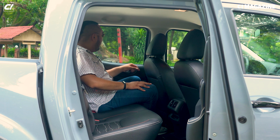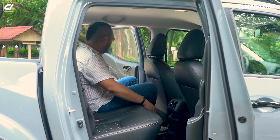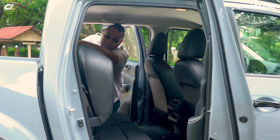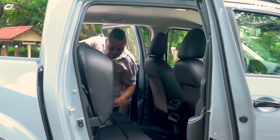One thing I do like about this is its storage capability. So aside from this and this, sadly no sleeves here. This comes with a storage space over here. You use this, you hook it here at the back, and you have a storage space over here.